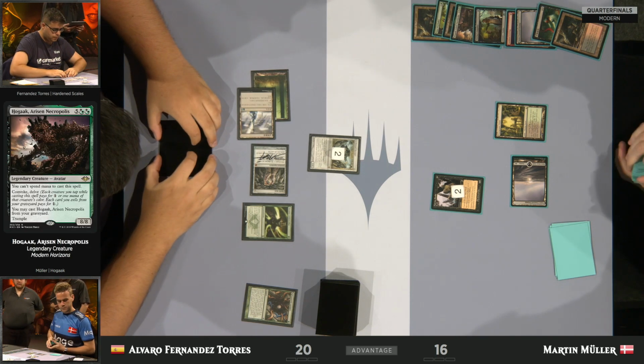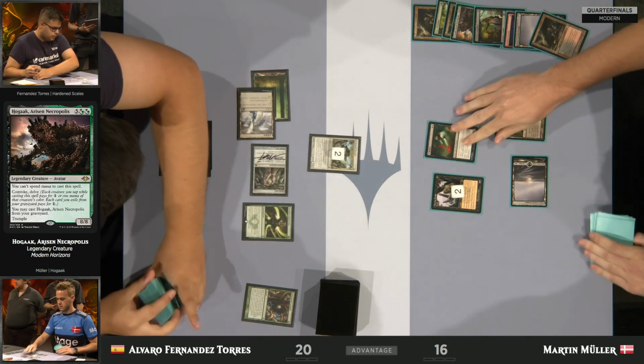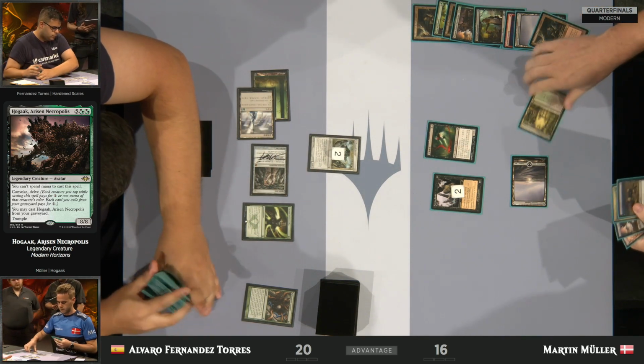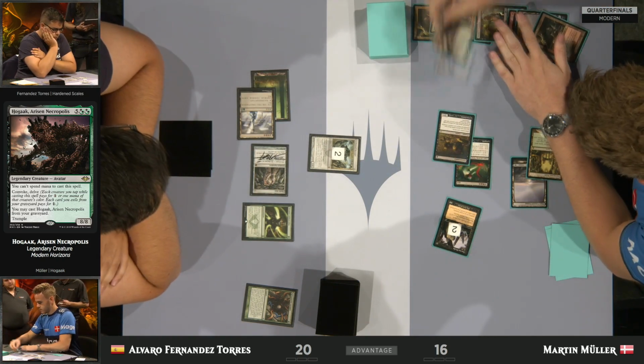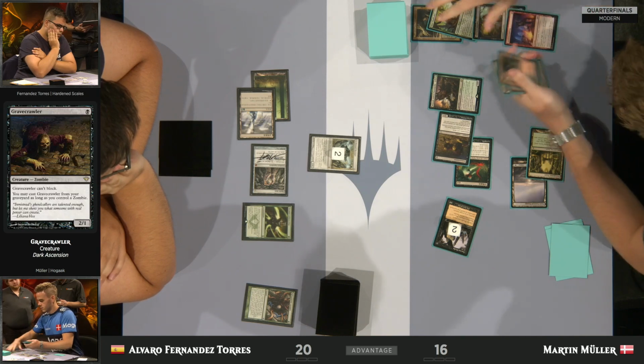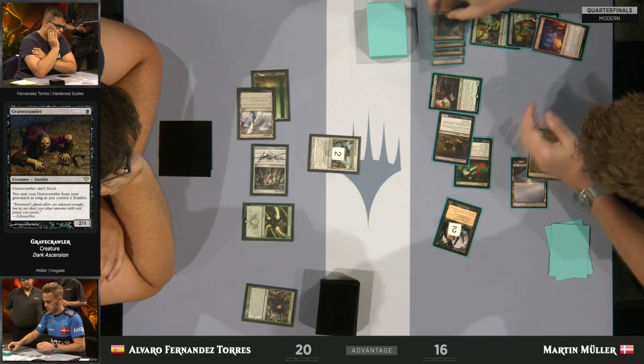So Martin decides, you know what, how bad can it really get on turn 3? There's not an Inkmoth Nexus in play, which might have changed the decision on Martin's side, but without Inkmoth Nexus, and just Ravager, he decides to make as much power as possible. And look at this. Talking about power, here is that Hogaak, Arisen Necropolis on turn 2. How about an 8/8 Trampler?